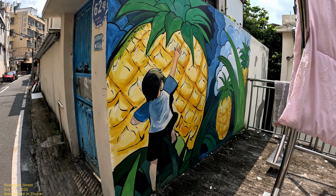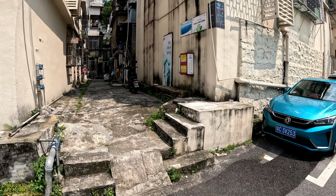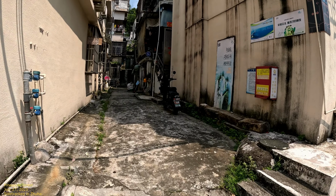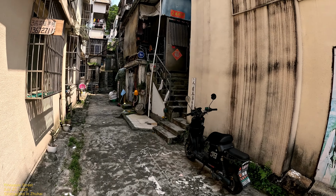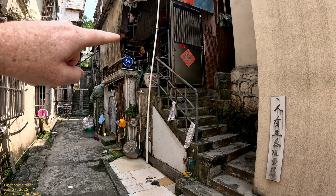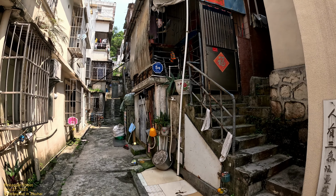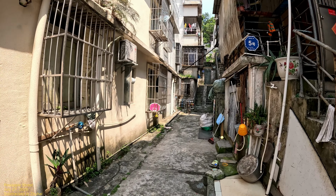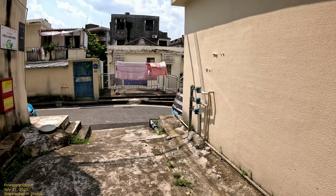Pretty cool. Anything on this side? I do wonder if eventually they will. Like, this is a private residence, but that space looks kind of cool. You could put something there for, well, anyways, that's a little bit beyond. I don't think that's really the goal of the street anyways.